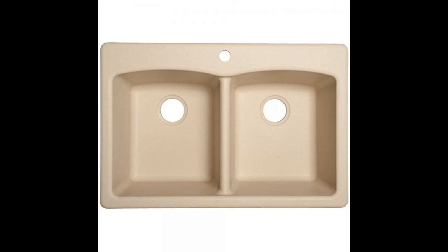The non-porous nature of this composite material makes it an extremely clean surface. The bowls are 9 inches deep with standard drain holes. It's reasonable for most kitchens. The Franke Ellipse Granite sink comes with templates and hardware for a complete installation. While it's always best to have a plumber install sinks, many people can DIY this project.